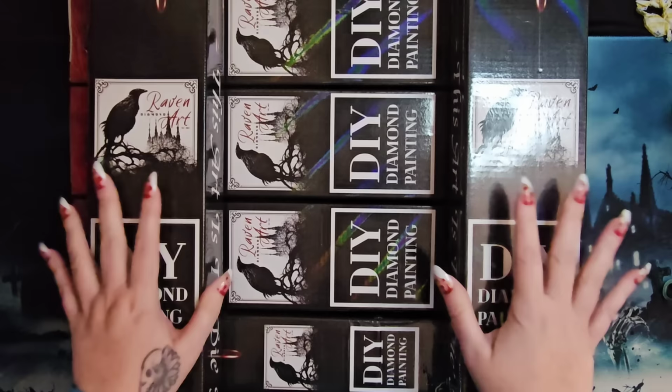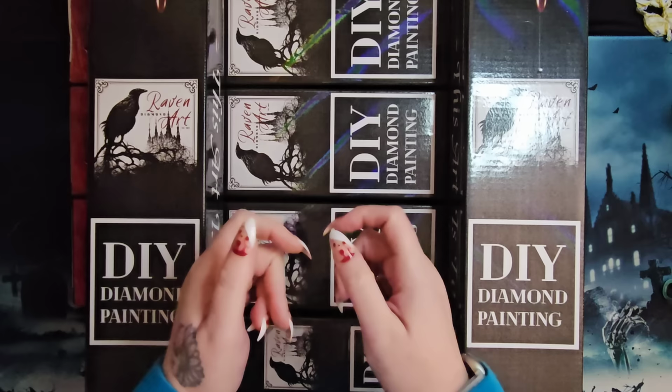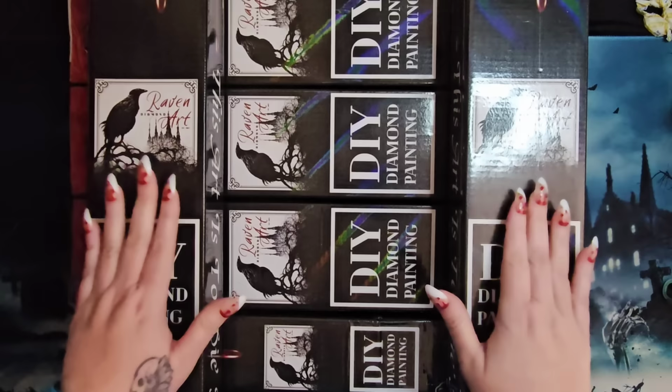I happened to be streaming and playing a game, in the middle of matches. Of course, I died, so I'm on my phone, just scrolling TikTok, and I saw this really cool, eye-catching, fun TikTok. It was a woman with her handful of diamond paintings, sneaking them into the house. And I watched the whole thing, and it was Raven Diamond Art.